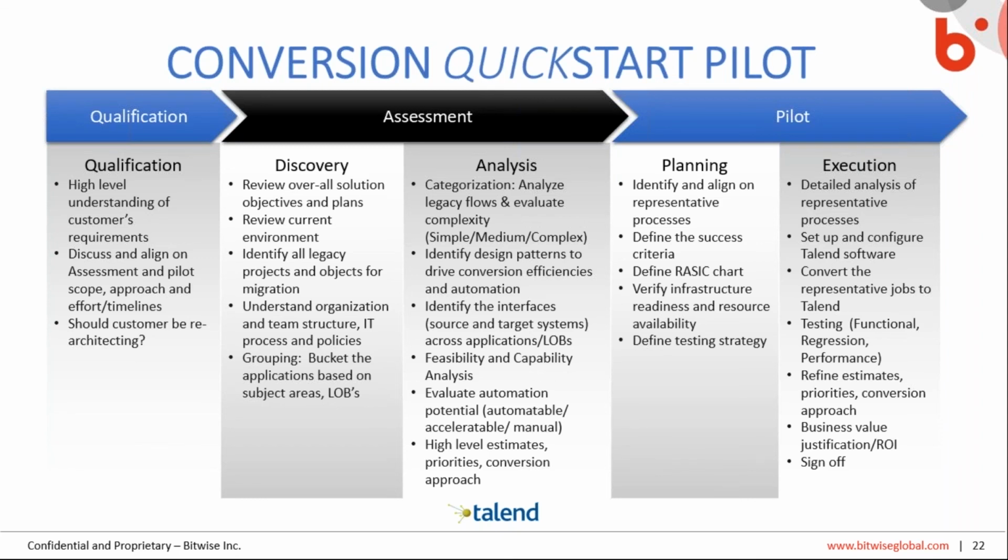We then go through an assessment phase. As part of that assessment phase, Bitwise will run their software to give us a good picture of how many graphs, what's going on in them, what's the level of complexity, so that we can have a good sense of what it's going to take. We then plan and pick out a sample set of jobs that we will convert as part of the pilot and execute those conversions, and then we have an output and a report that demonstrates that we were able to do what we thought we were, and gives you a plan forward for your volume conversion.